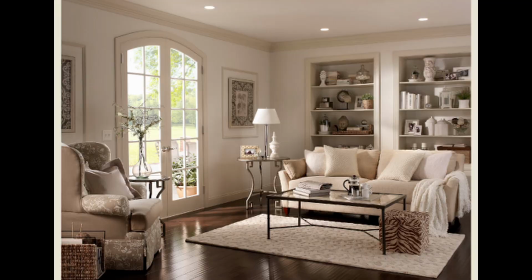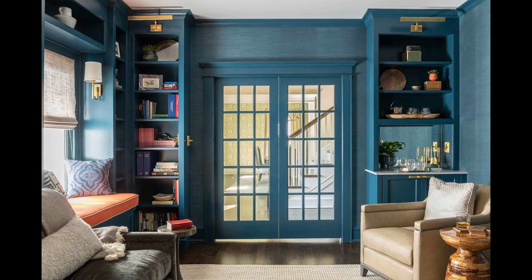The second thing you want to keep in mind, if you want the wall and the trim to be the same, you might want to consider going 1 step lighter or 1 step darker for the trim. Super easy to do.